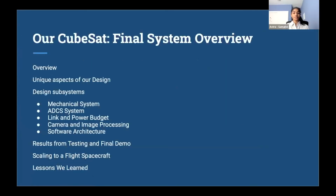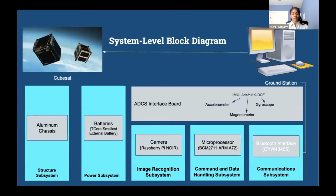Here is an overview of what we will be talking about today. To start off, we have the system level block diagram or overview of our 1U CubeSat. In our diagram here, we have 6 main subsystems. Starting with the structure of our CubeSat, we have an aluminum chassis. For our power, we are using T-core batteries. As a part of the ADCS board, we have our IMU containing the accelerometer, magnetometer, and gyroscope. In our command and data handling system, we have the microprocessor, and in our communication subsystem, we have our Bluetooth interface.